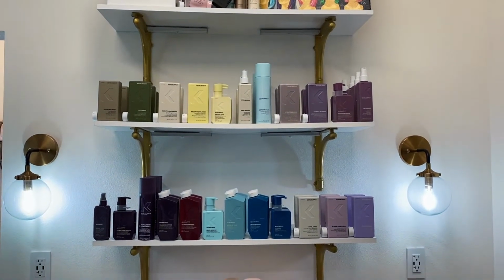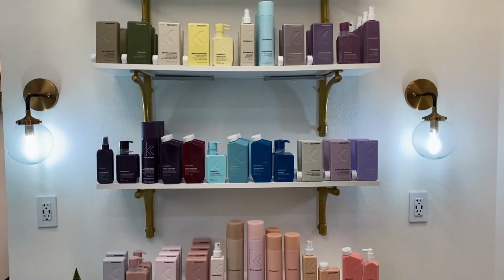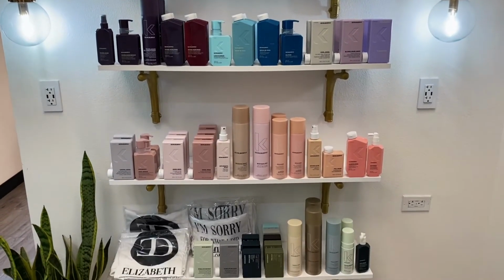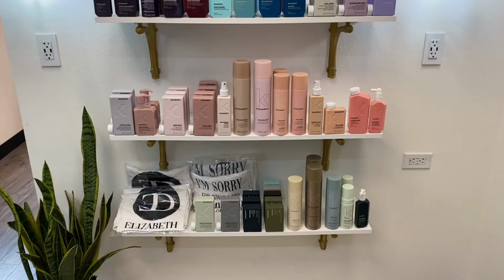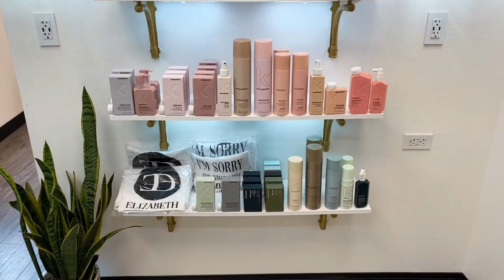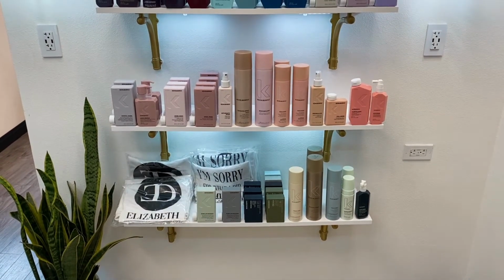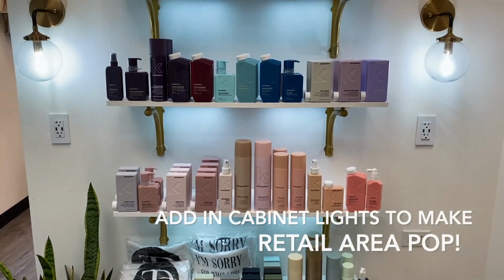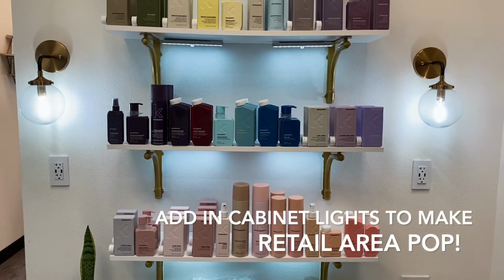So this is our retail area right here. You can see how much product we have to display, and it already looks great the way it's spaced out and with the sconces, but we wanted to make it pop a little bit more. So once we turn our lights on, it just looks so beautiful. It really highlights the product. It looks so professional, and it just really elevates the area.